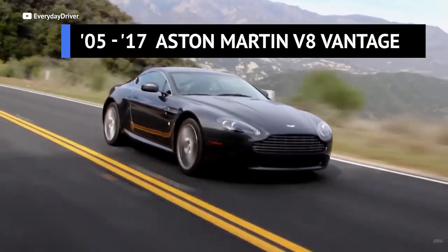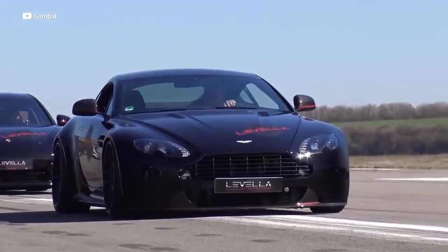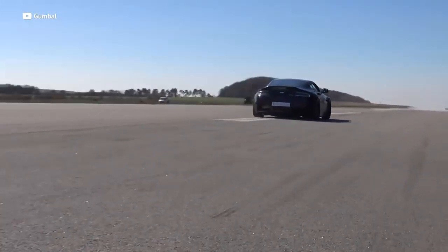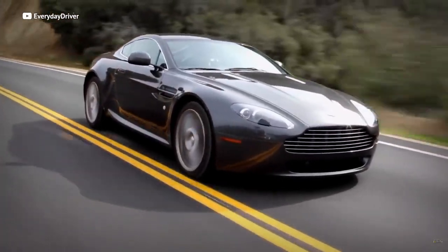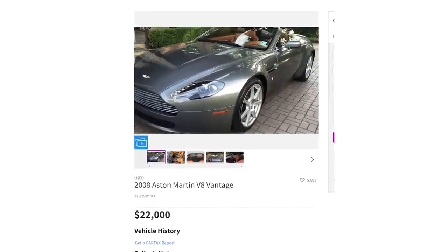The Aston Martin V8 Vantage is the new budget British banger. Yep, it is the one that'll make people think that you have a license to kill every time you drive it. And if you were to buy one of these brand new, it would have cost you $130,000. But the prices for them are sky falling. Like this gorgeous drop top for just $22,000. Shh, don't tell anybody about this deal. It's for your eyes only.